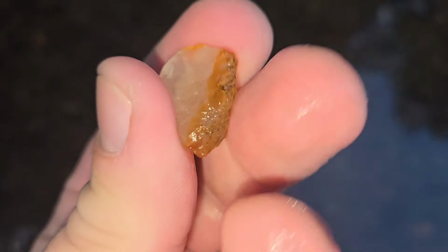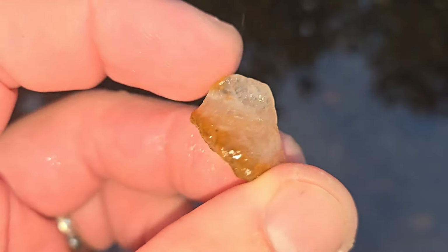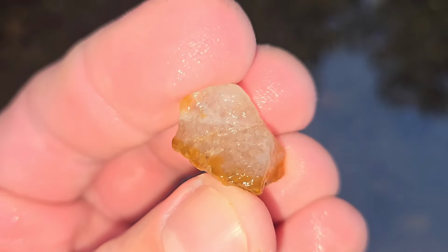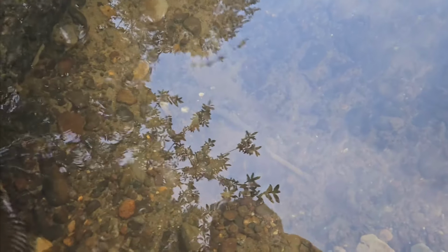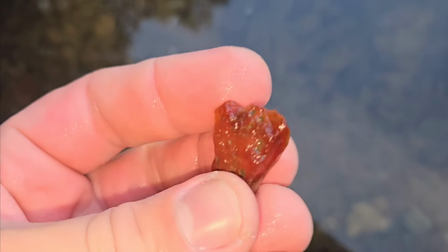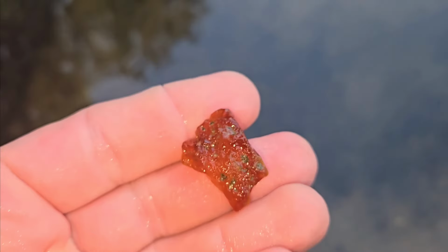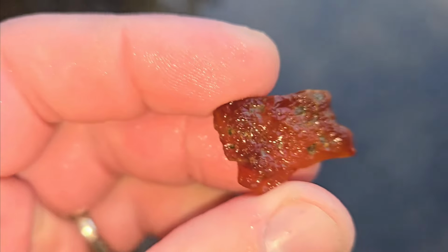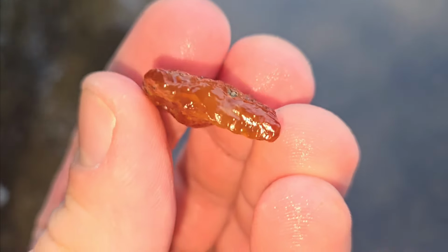Found another nice one here. I love that carnelian back and like quartzy top, it looks like. It's a nice contrast. Now again, I don't know if this is the find of the day either. But look at that, that is super colorful. So pretty. Very dark orange. I don't think I would quite call this red yet. But that is very pretty. This came out right down there. Stirred a rock around and out it popped.